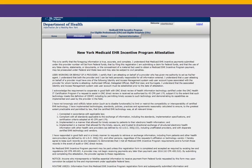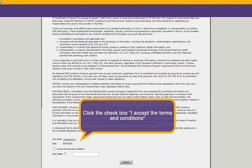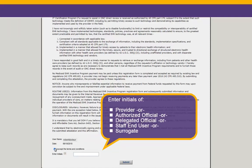Clicking the Complete Attestation button will bring you to the New York Medicaid EHR Incentive Program attestation page. Your MyPass username and the date will appear at the bottom of the disclosure. After reading the full disclosure, click the checkbox to attest, I accept the terms and conditions. Enter the initials of the provider or authorized official, delegated official, staff end user or surrogate, as defined in the above terms, who is attesting at this time.